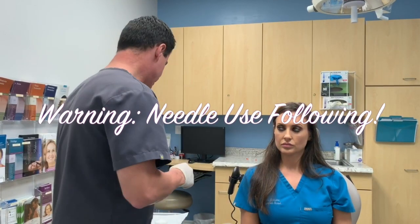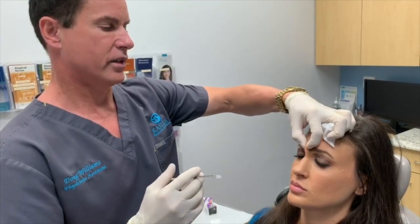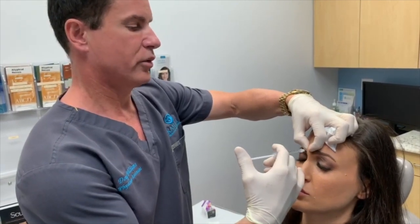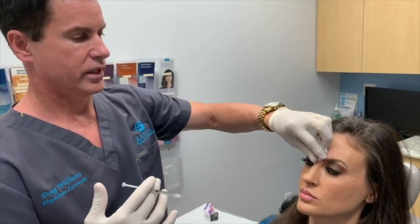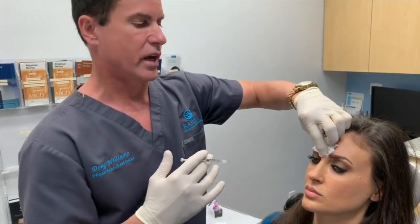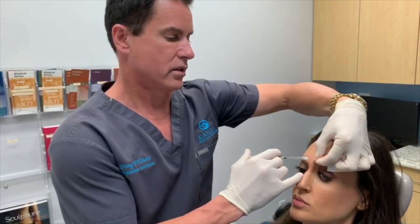So we're going to go ahead and inject her glabella area. We're just going to use a little pinch technique, and this often distracts the brain so you don't feel as much of the actual poke from the needle. And that's as easy as it is to get Botox. So we usually do 5 injection points for just the glabella here. We're going to do a second site here. Pinch.